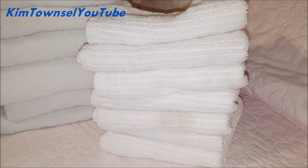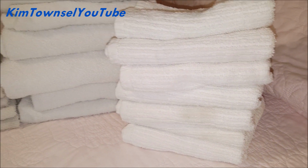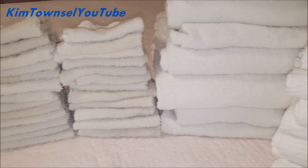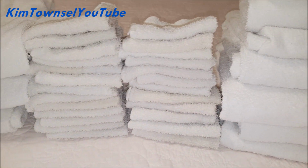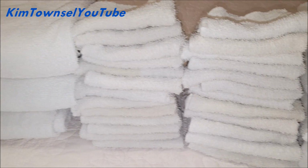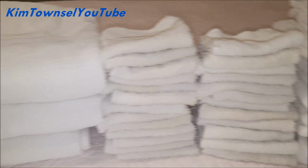The kitchen towels are dirty because they get stained with coffee, and products like Tide with Bleach have not really done anything for them. I have a video up about Tide with Bleach and it didn't really have good results. I'm eager to see what the OxiClean does.